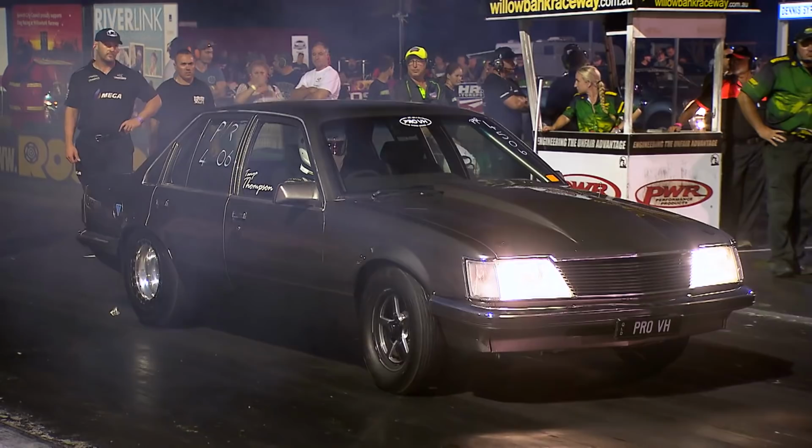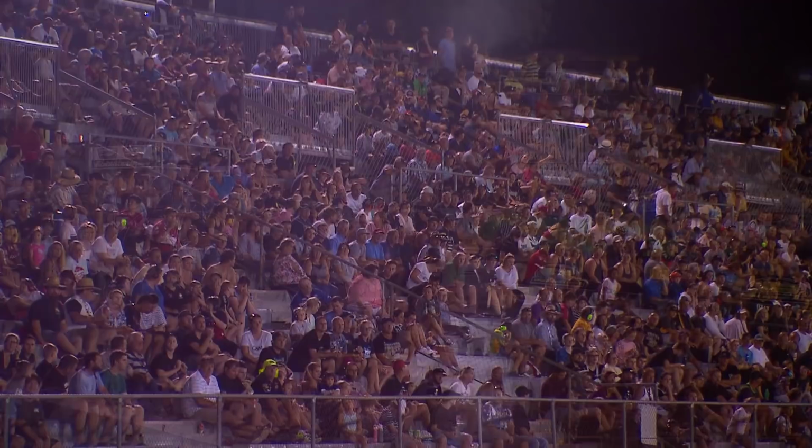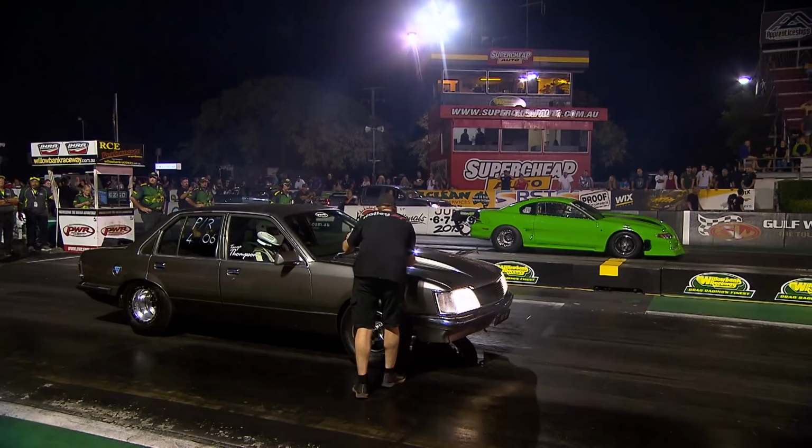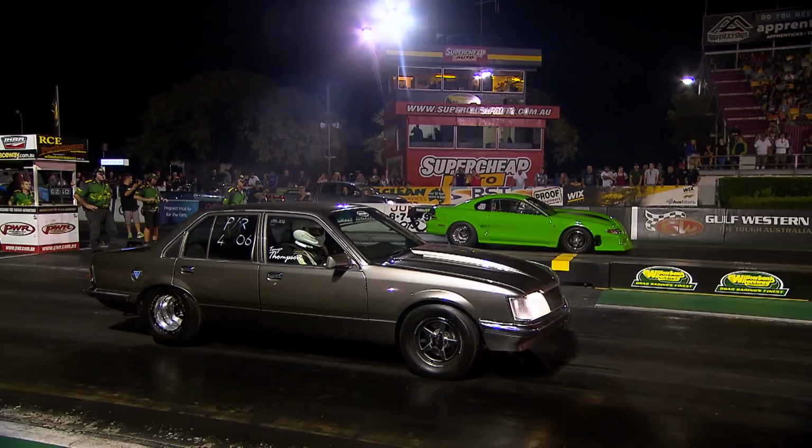It's quite late here at Willowbank Raceway. We've had some accidents and incidents in other categories. Some of the crowd have had to head home, but those that have stayed are being treated to some fantastic action. This final of Pro Radial, they've run through, got the most points. This is the pairing that fought their way into the championship final. There is a gold 400 Thunder Christmas tree up for stake.